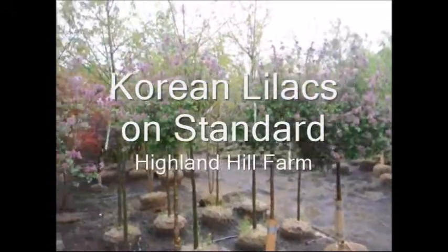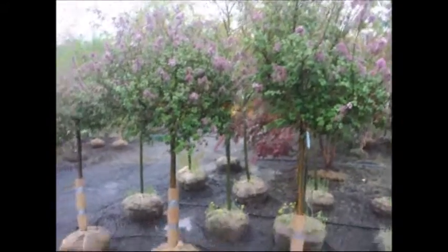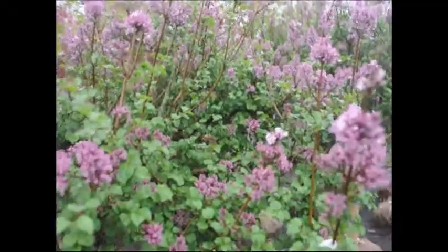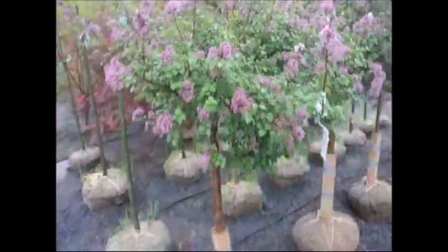This is a Korean lilac on standard. What that means is that a Korean lilac has been budded or grafted or grown on a stick so that you see a stem like a tree, but it's actually a bush. This kind of plant does not get very large since it's also called a Miss Kim lilac or a dwarf lilac. They have these nice purple flowers on them.